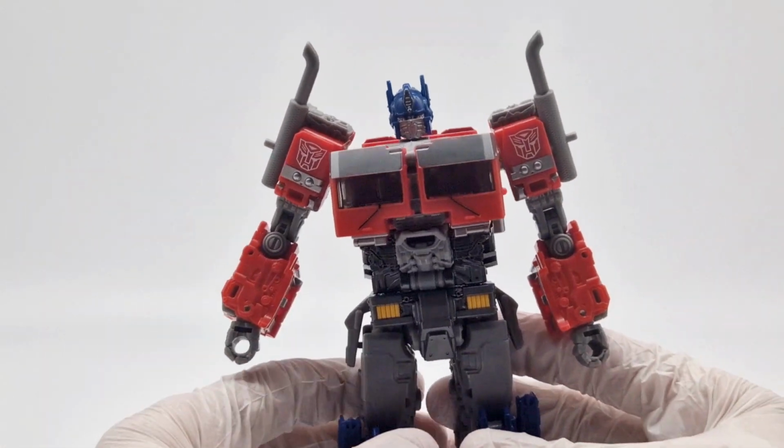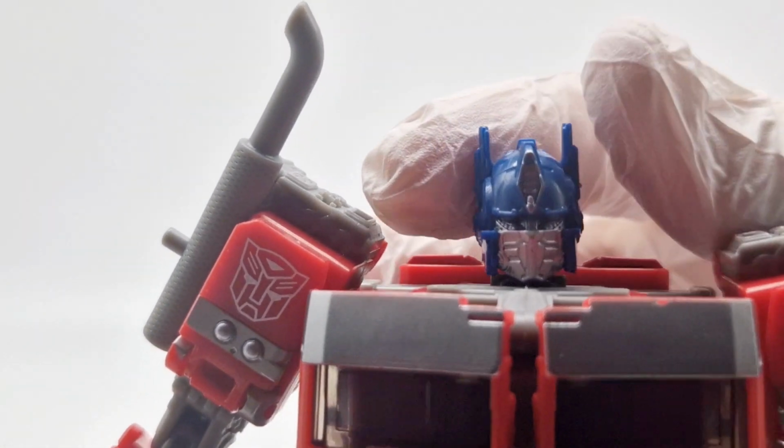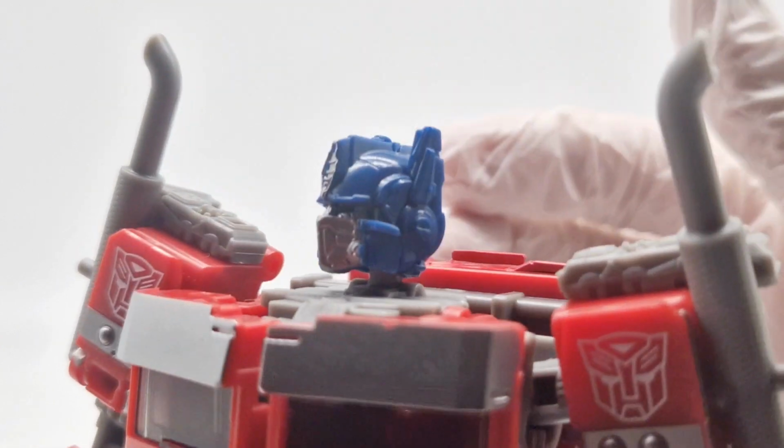It honestly looks like a mini masterpiece as we take a look at the details, starting off with that head sculpt. Look at that, that looks absolutely brilliant.